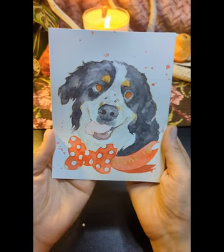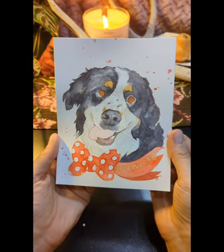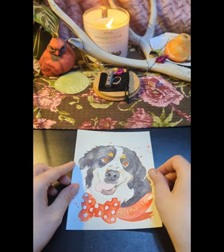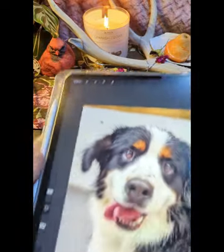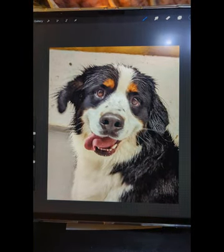The portrait I am working on in this video is of a Bernese Mountain Dog named Minnie. Minnie is another dog who comes to the doggy daycare that I work at and is a very good girl. Here is my reference photo that I took of her that I will be keeping open on my iPad so that I can accurately capture her look.